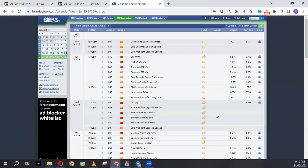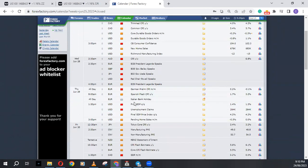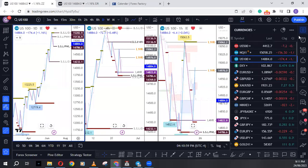So looking at the economic calendar for this week, although there are high impact news, Wednesday is going to be pretty interesting. We have lots of Bank of England, Bank of Japan, Fed chairman speaking at a conference, so we never can tell what they might finally say. Thursday is going to be interesting. We have USD news. So to me, once I don't have CPI or rate news for the week, it's fairly comfortable. So we're going to start off with the NASDAQ.